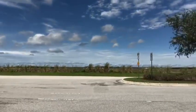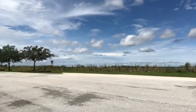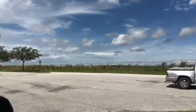On the opposite side of the street, you will see agriculture. I believe that is owned by Bednar Farms. I'll create some content at Bednar Farms, but Bednar is awesome. And it's very close. So we get all of our vegetables from there.